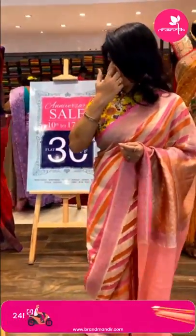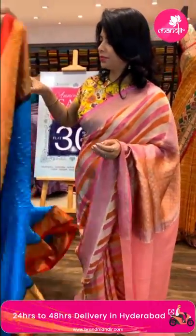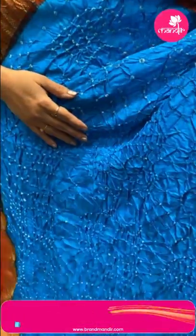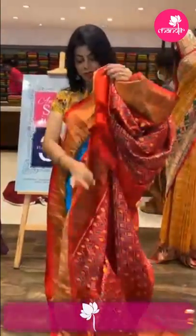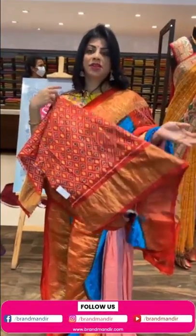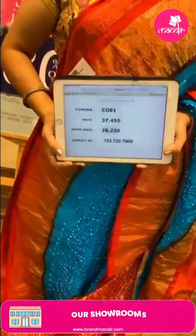Next sari. Ikat Bhandhini. Blue and red color. All over Bhandhini buttas. Border, contrast, peta border, diamond brocade border. Pallu, cross checks and diamonds, typical ikat weave, contrast pallu, and the blouse is contrast with all over ikat weave, diamonds and border, beautiful border and buttas, very pretty. Price 26,220 offer price, CO81 is the code.